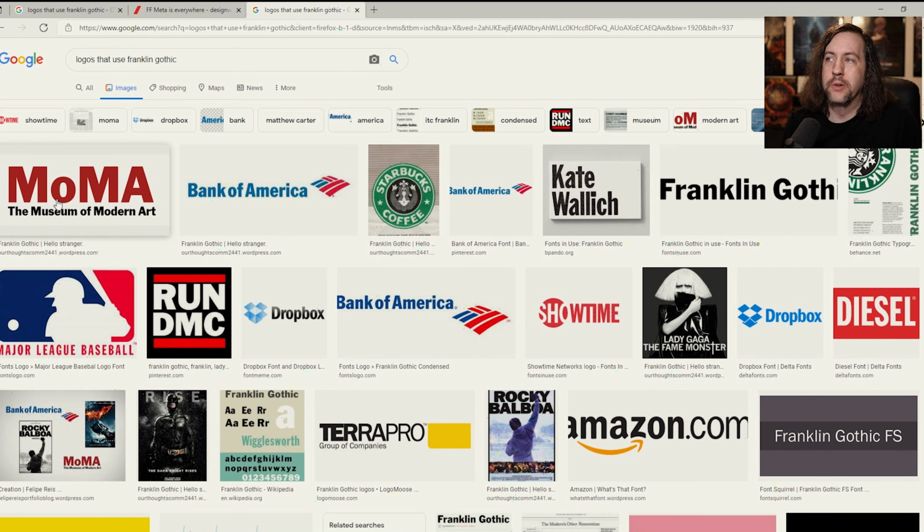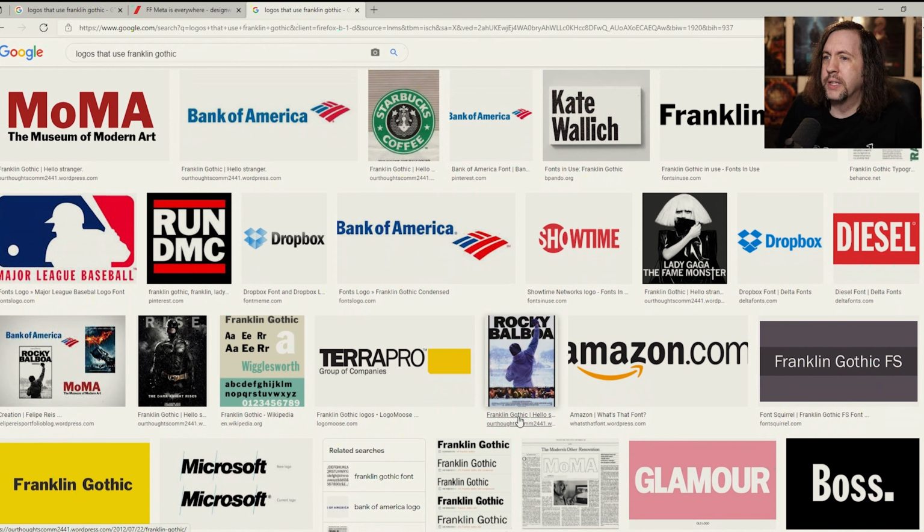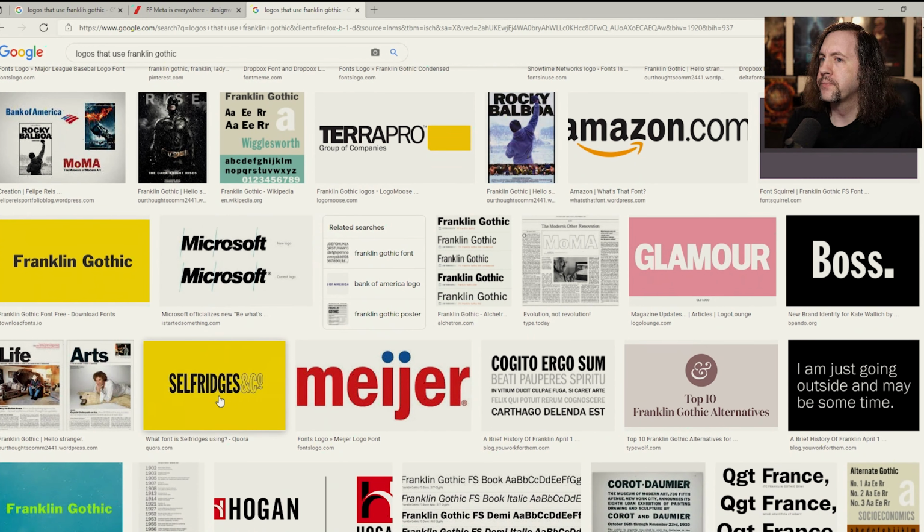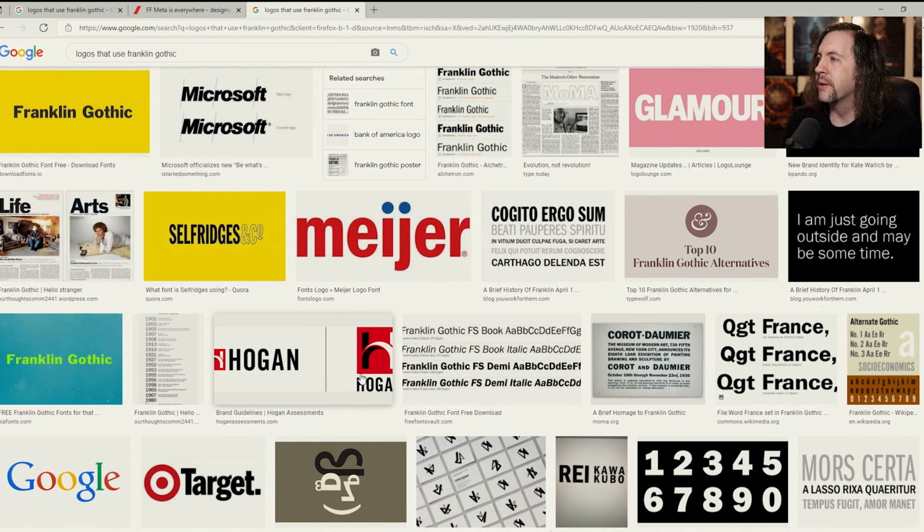Looking here, we have Museum of Modern Art, Bank of America, Starbucks, Run DMC, not pictured here but Ramones, Major League Baseball, Showtime. I remember reading something about Lady Gaga using it in some of her stuff. The Rocky Balboa movie poster. It's also not listed here, but the Logan, Wolverine, Logan movie poster used Franklin Gothic. The Microsoft logo at one point used Franklin Gothic. I think right now it's Helvetica, but during the Windows 95, Windows 98 days, they were using Franklin Gothic. Meijer, the grocery store.